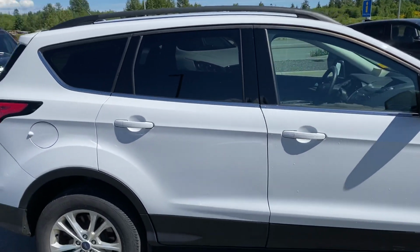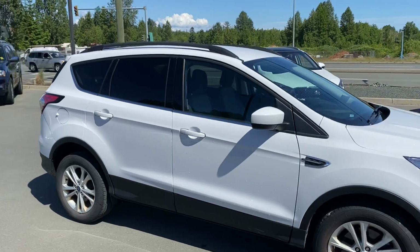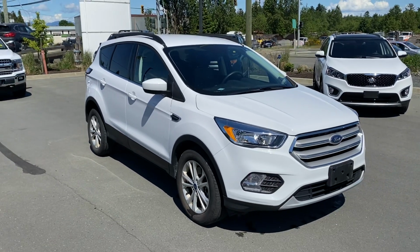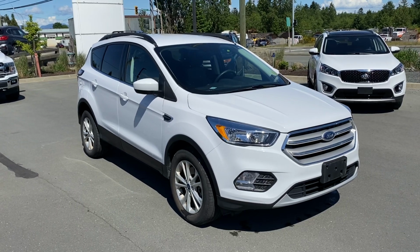Nice and white. Really nice car, 2018 Ford Escape SE all-wheel drive.